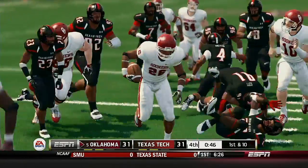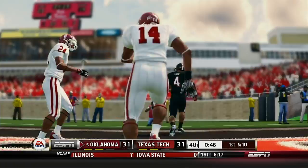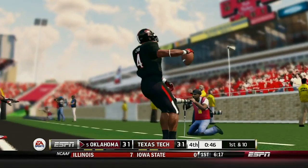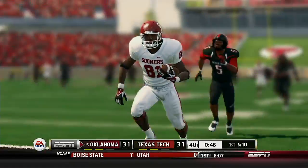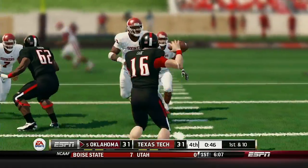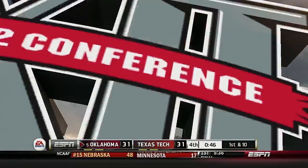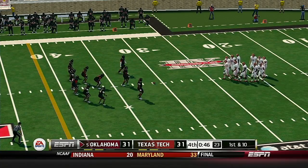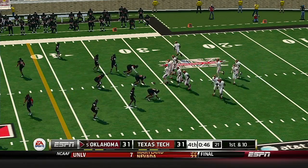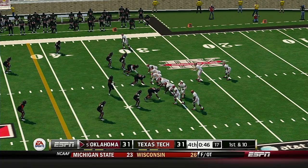Man, hang on to your hats, folks, because both these offenses are in gear right now. Well, the way these guys are executing right now, it could come down to just which defense can come up with one stop. Late in the fourth quarter in a one-possession game, and poise is what it's all about here. Who's going to have it and who won't? We have less than a minute to go.